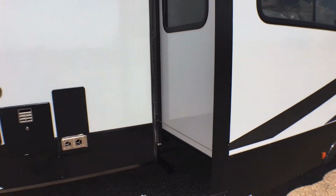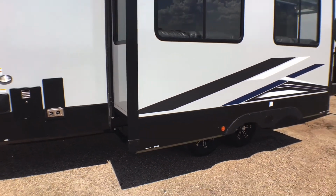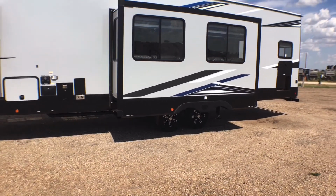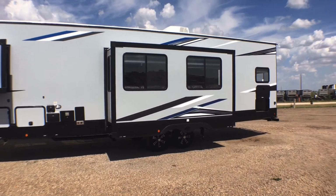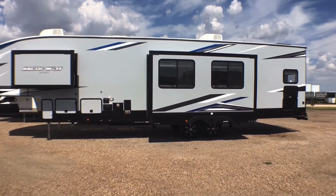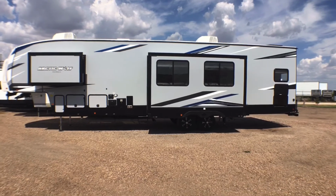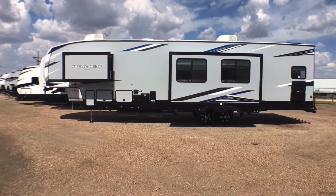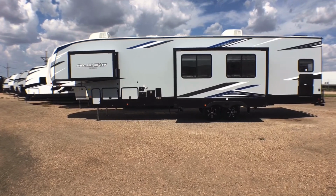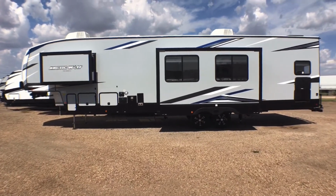It's got full 2-inch thick sidewalls, like a big luxury Montana or Alpine, which is nice. And all of these slide outs are slide awning ready, which is a super nice feature. I don't recommend slide toppers, but I know a lot of people do like them.